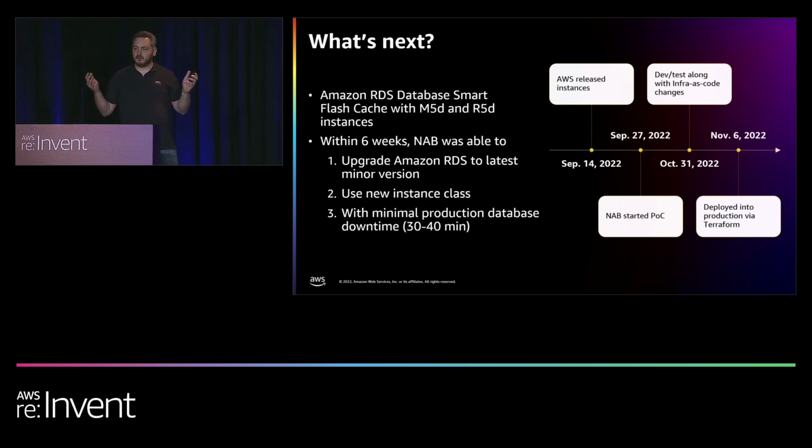Sometimes I see a new announcement and I think, I should speak to the team at NAB about this. It's going to bring big improvements for them, or it solves a particular challenge. So for the OFSAA side of the solution, when RDS Oracle use of Smart Flash Cache with M5D and R5D was released, I added it to my list to talk to the National Australia Bank team about.